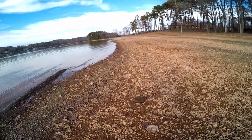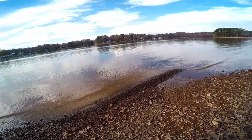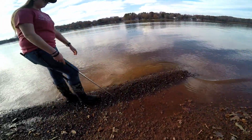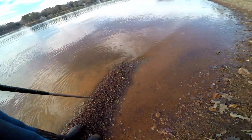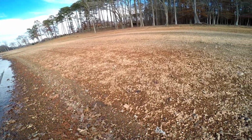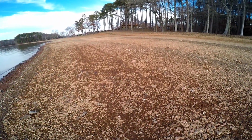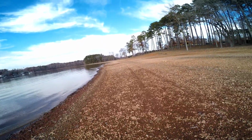Hey, you want to squish all this up, make some paint? Not really. See, that's the good squishy sand when you're out here swimming. That's the stuff that feels good on your feet. This other stuff will cut your feet up. So anyway, I'll cut this on if I find anything else.